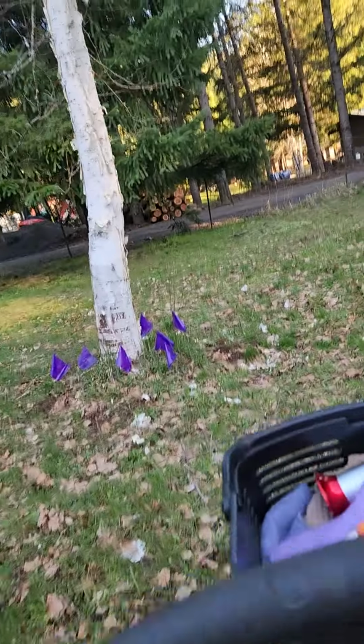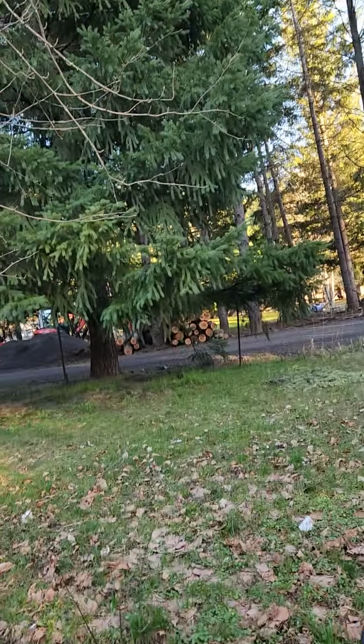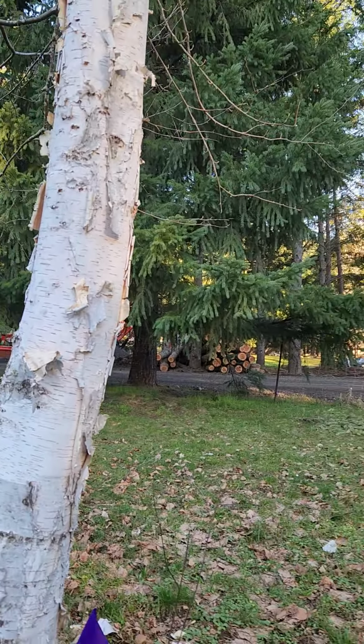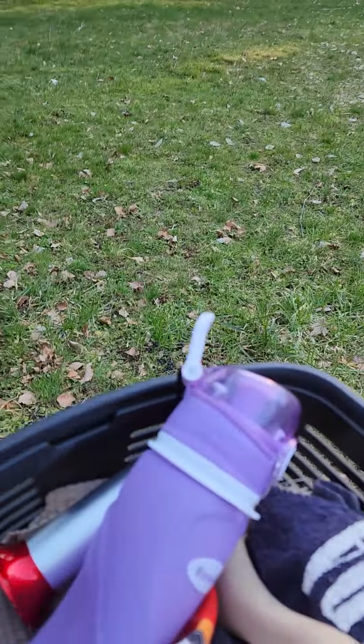I think that's birch bark. Should be way flammable, I think. Is that a birch tree? I have flame right there, I can try.